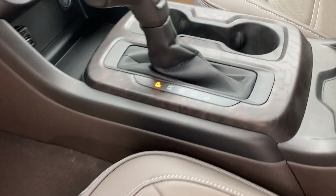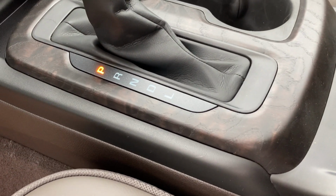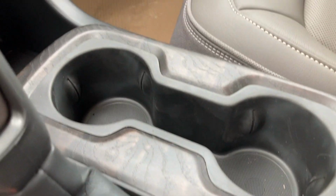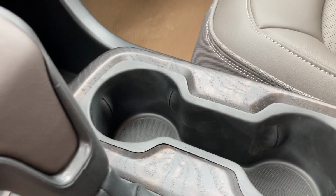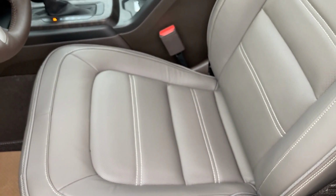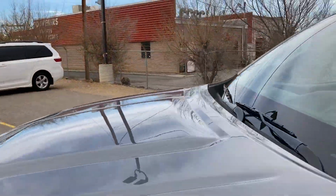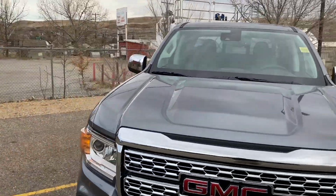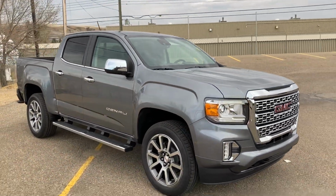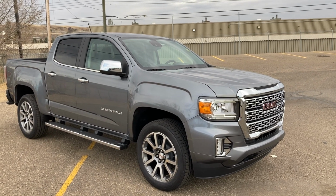And again, I want to just get out and show you all that real trim. That real wood trim, exclusive to Denali, and it's exclusive to 2021. And again, those new plush seats. So that's the fast and the furious walkaround on this all new, I should say refresh, not all new, refresh for 2021 GMC Canyon Denali.